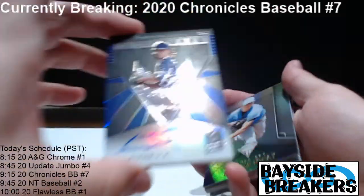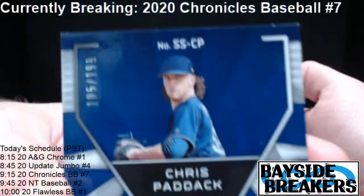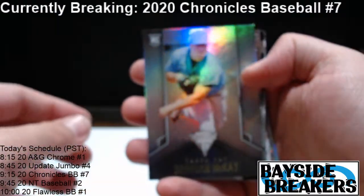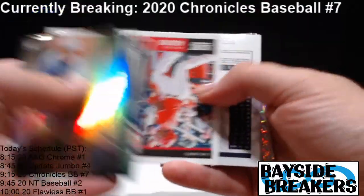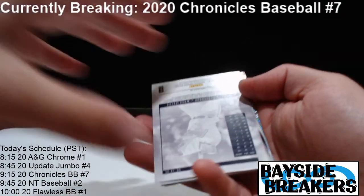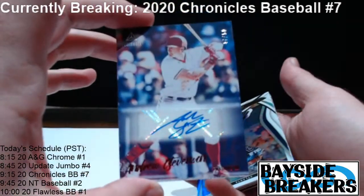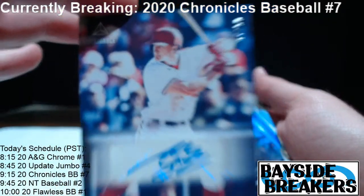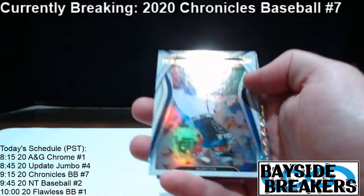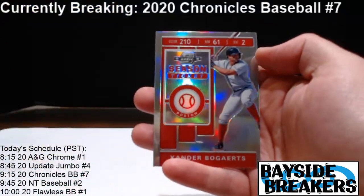Spectra signatures, Chris Paddack, San Diego Padres, Paddack with the signatures for the Padres /199. And a million Padres, it seems like. Should be one more auto here. It's a Luminance autograph, Andrew Stevenson, Washington Nationals, red parallel number /50 on the Stevenson auto. There is a Mosaic Jimenez, and we'll close out with Xander Bogaerts here.